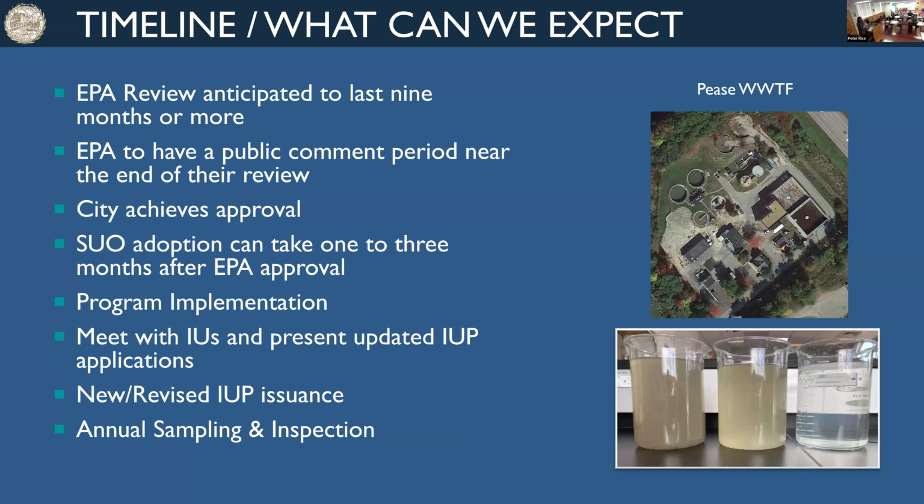After they give us their rounds of revisions and the public comments have been addressed, they'll approve the program, tell us to run with it and administer it. We'll actually have a short delay in that gap because the regulatory authority and the sewer use ordinance has to be in place before we administer it as written. And that can take a few months, the way our city council works. It might be as quickly as 1, but it's going to be a slight delay. Then we get program implementation. We're going to meet with you individually.